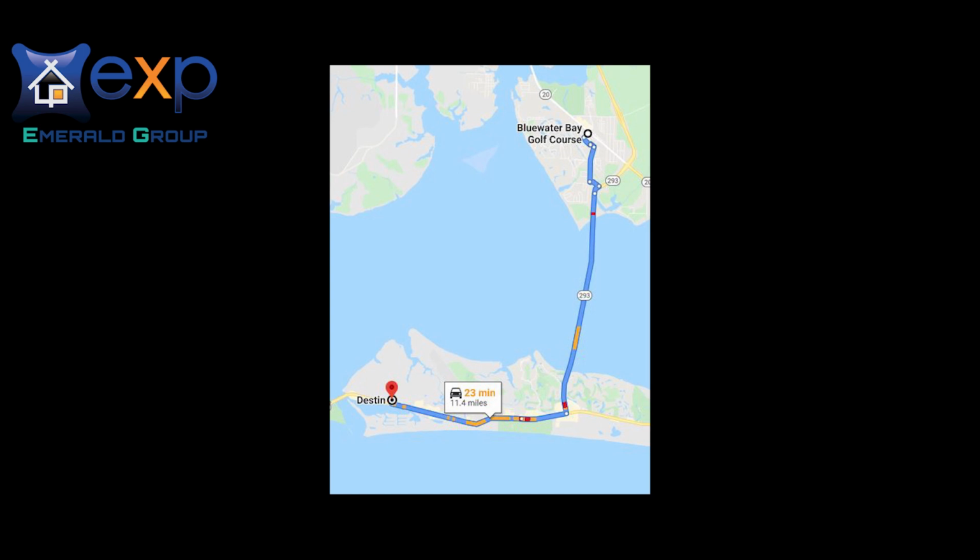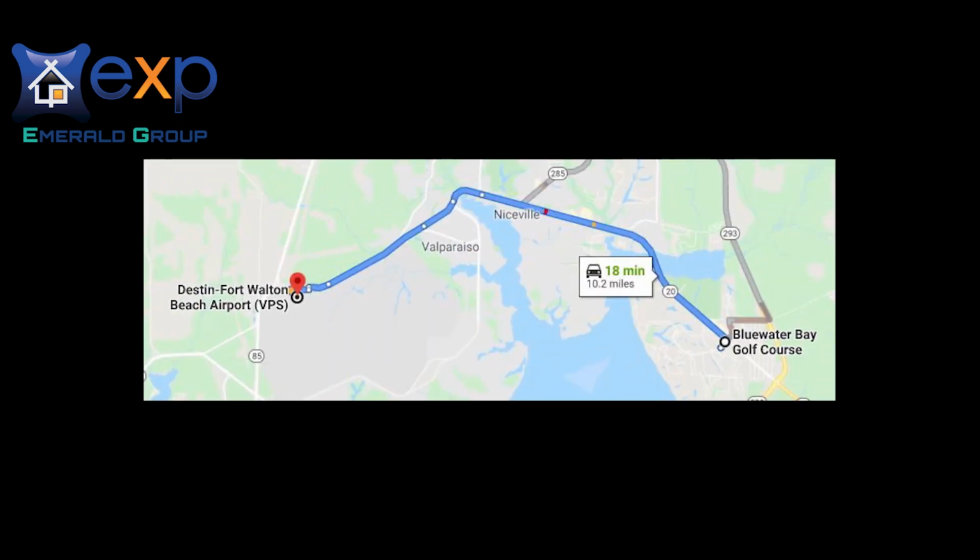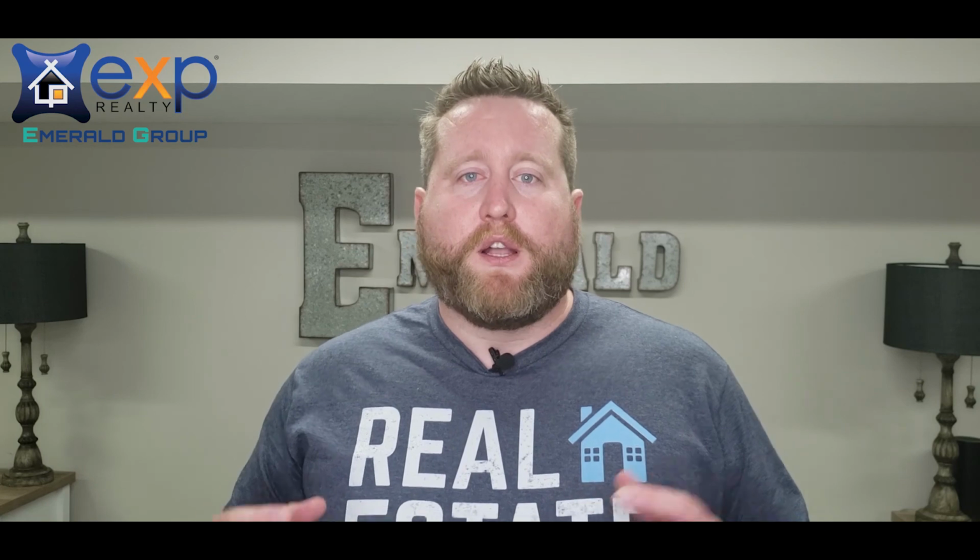Now, that's going to be on the toll bridge, so make sure that you get that Sun Pass so that you save yourself a little bit of money. And as far as the airport, it's going to be about 18 minutes away from you. So that makes Blue Water Bay kind of an ideal spot. Nothing is too far, nothing is right next door either though. So you kind of get a healthy mix of a little bit of everything.